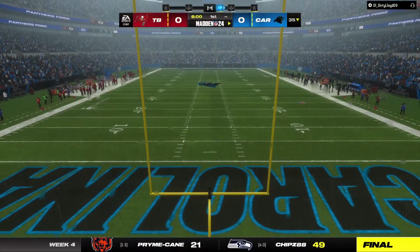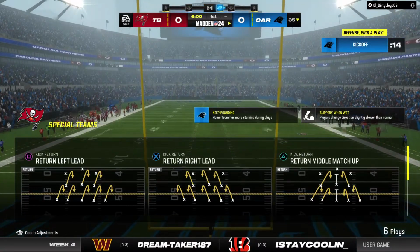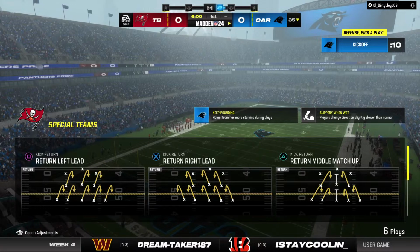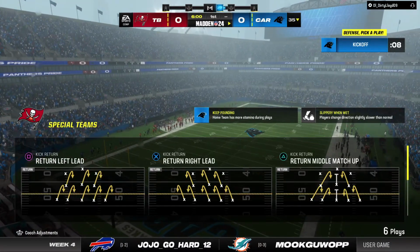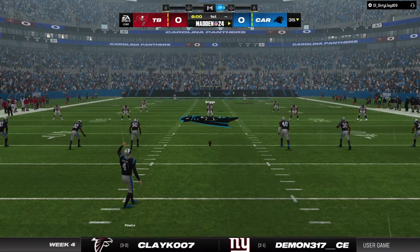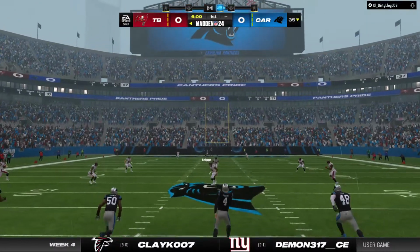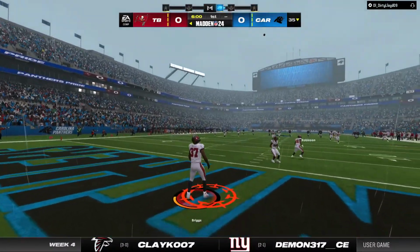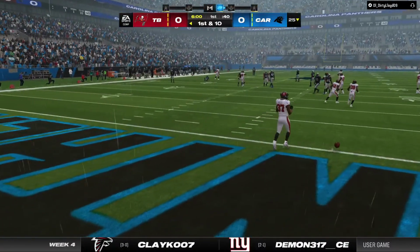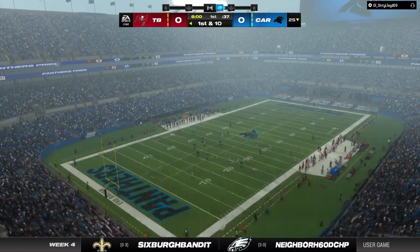Today, it's week 4, and we've got what should be a great one here, as it'll be the Tampa Bay Buccaneers taking on the Carolina Panthers. It's 3-0 versus 2-1. A good early season battle as we're underway in week 4. And they will elect to not bring this one out as our first drive will begin at the 25.